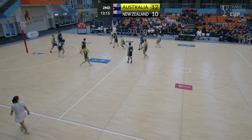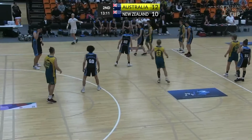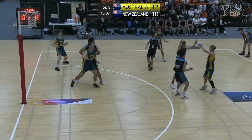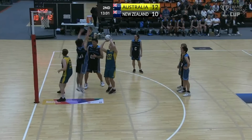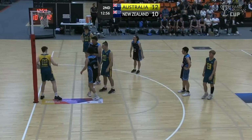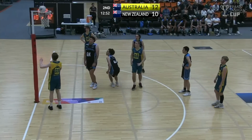Bit of a role reversal down here with the goal shooter. Goal shooter coming out and playing the goal attack role. See what Davis does here. Real fan of his ball handling and his ball speed, his wing attack. Yeah, just discipline there by Tipuya. Last thing you want is to be moving off and your teammate gets a fantastic turnover.